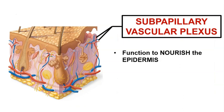The areolar connective tissue of the papillary dermis has a very extensive network of blood vessels. And these blood vessels, capillaries, are referred to as the subpapillary vascular plexus. Because this plexus lies in close proximity to the stratum basale of the epidermis, we see that nutrients and oxygen will diffuse out of these blood vessels to the stratum basale and even up to the stratum spinosum of the epidermis. So these capillary clusters help to nourish those deeper layers of the epidermis.